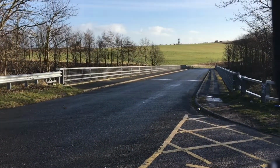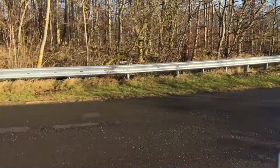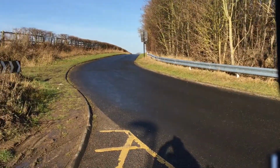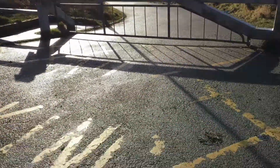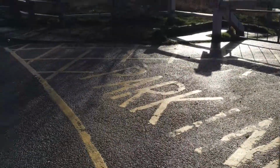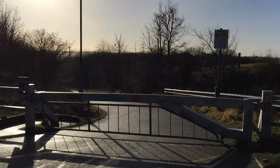So as you can see, there are no parking restrictions anywhere on this road, apart from immediately outside the gate, because this leads to some kind of power station further down the road. I'm going to go back down through the woods and try and find a decent section where I can do the scene that I want with Alice and Chris coming through the woods.